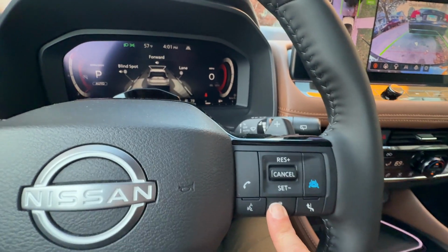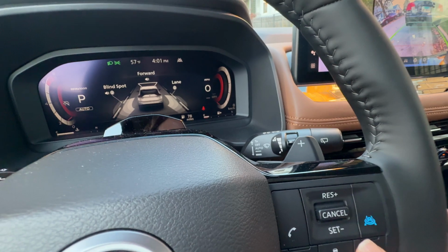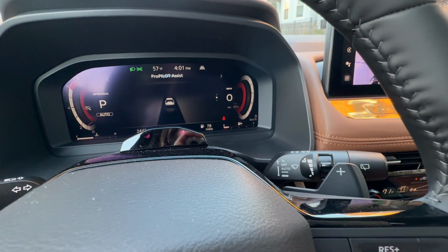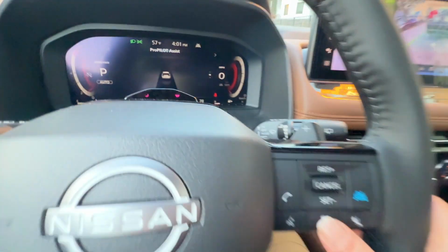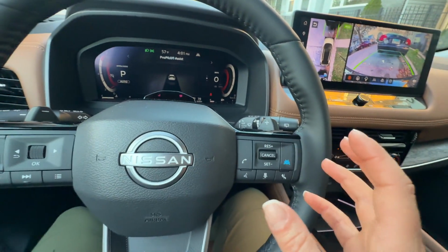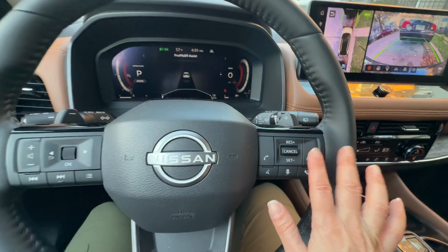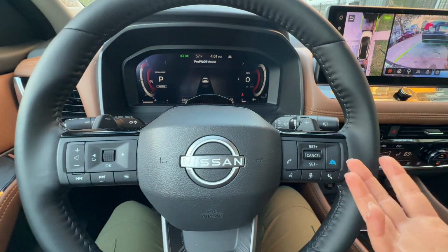It won't do it now because I'm not on the highway or it's not in operation. So let's see. Oh, okay, so there you go. If you look underneath the 0 miles per hour, it will show you the distance, and it gives you a really good idea of what your distance is going to be. And that's just by hitting this button here. So that's how that operates. We're going to dig into the details, but essentially this is your level 2 hands-free driving assist system. We've seen Super Cruise, we've seen Blue Cruise, and this is called ProPILOT Assist.